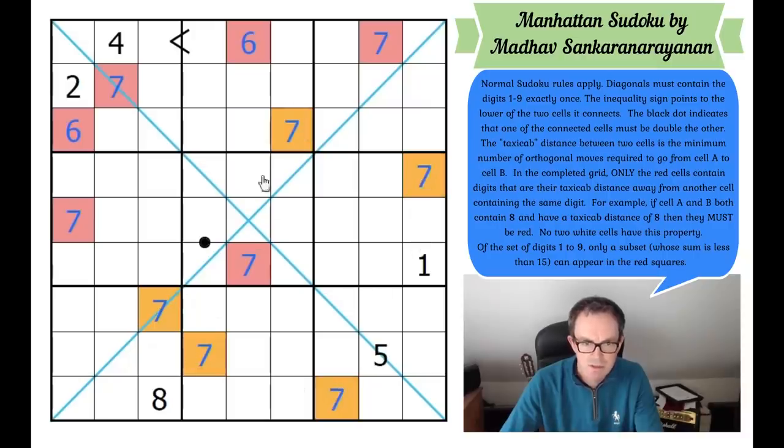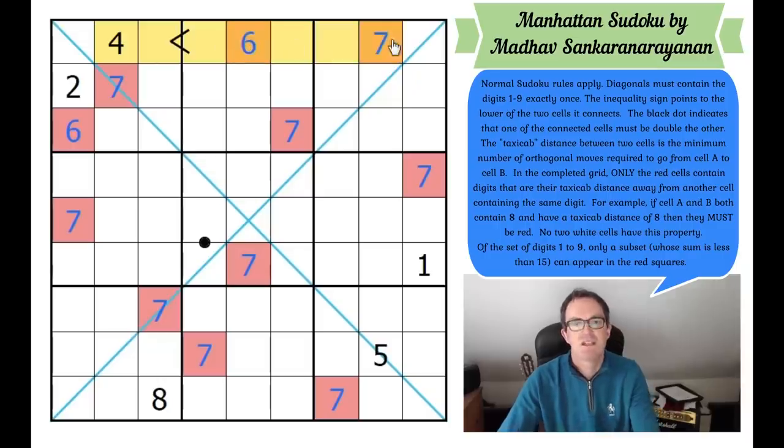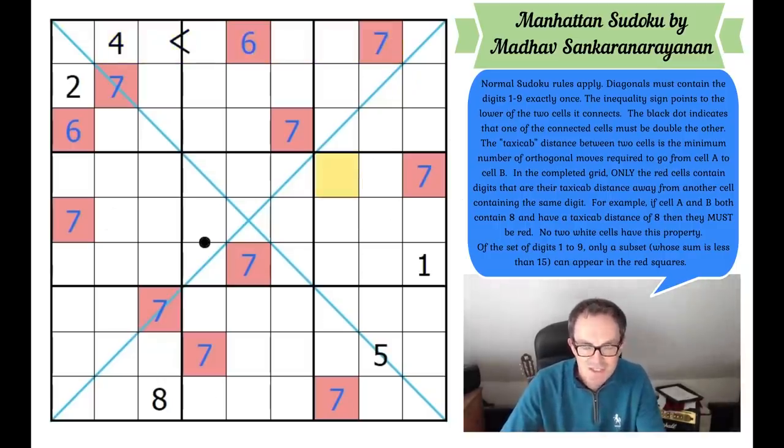These two are okay. This one is doing double duty. It's fixing this one as well. These two are okay. This one sees that one, does it? Yes. And this one sees that one, presumably. 1, 2, 3, 4, 5, 6, 7. Okay, so this seems reasonable.